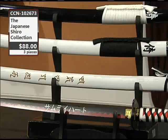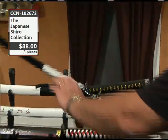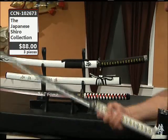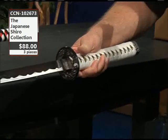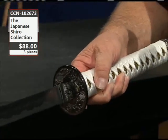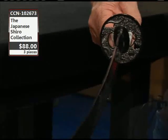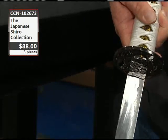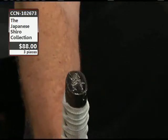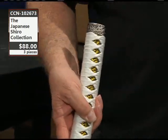So you're getting 3 of these. 1, 2, 3. You're getting 2 in the white sheaths, 1 in the black. Let's just take a look at this one with the white wrap on it for a moment. Okay, check this one out right here. Is that not beautiful? And that's got the black sheath with it, and the piano lacquer. These are probably about 41 inches overall. You got the Tsuba here that is traditional Japanese with all the artwork on it. Then you got the white wrap over faux eelskin with sparkle on it. Then check this out here. You've even got artwork on the pommel, plus another sheath. 3 pieces at $88, the Japanese Shiro collection.